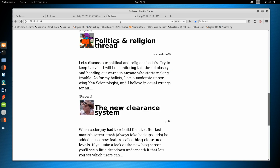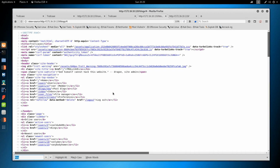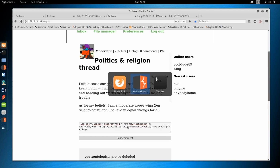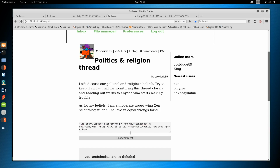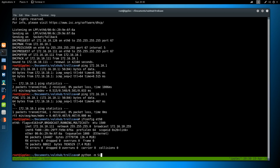Control U. Now we have to go to politics and religion. Control U. Request. Okay, we can copy this. Paste it and put a new IP, I think three ones. Let's not make that mistake again, because that took us down a weird hole. Post comment. Comment posted. Now python -m SimpleHTTPServer on port 80.